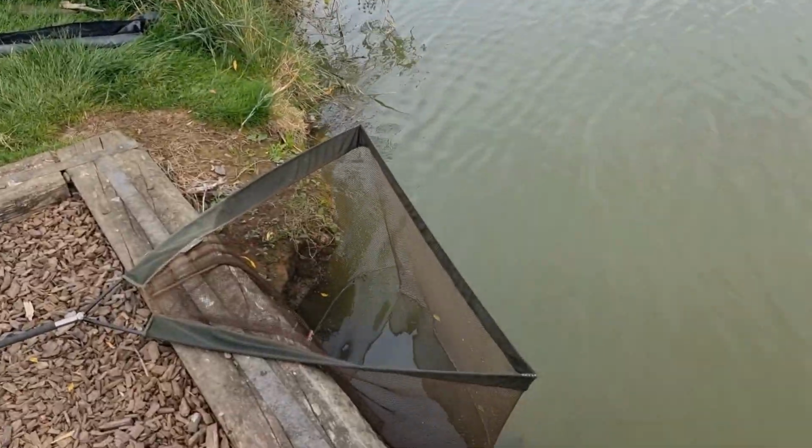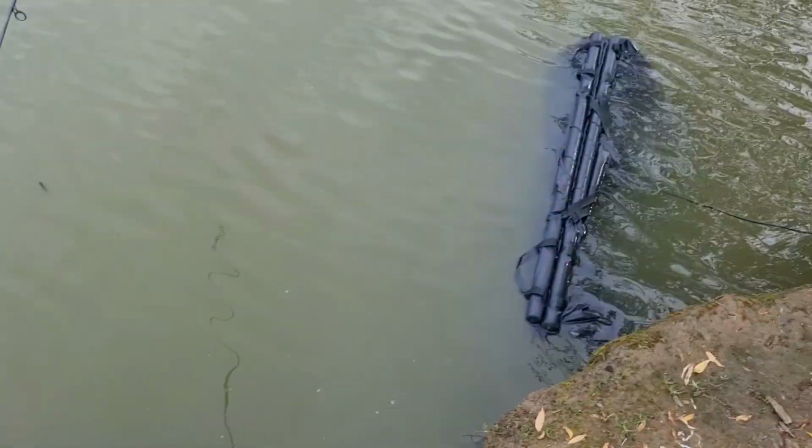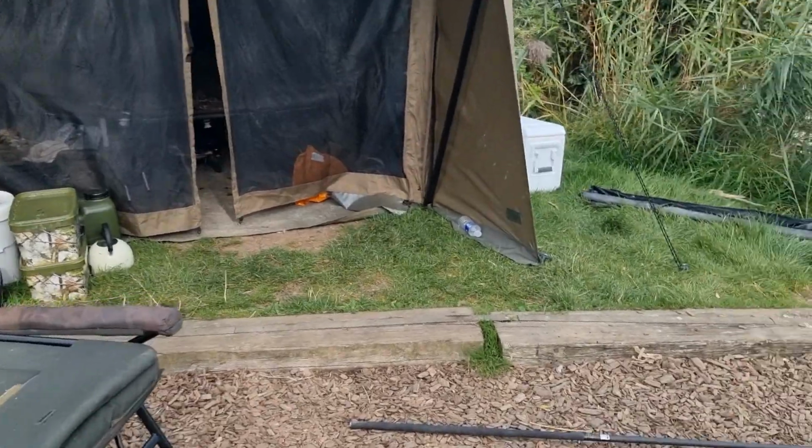Right guys, we're about 9:30, 10 o'clock in the morning. Had that fish which you seen, we had a couple. It's gone a bit mad here now. What a show. We got fish in there. We got fish in the sling as well. Double take. Happy as hell. Got to thank the angler just down the road there. He came over and helped me out. A bit of a clear in there, but yeah. So yeah, double take.